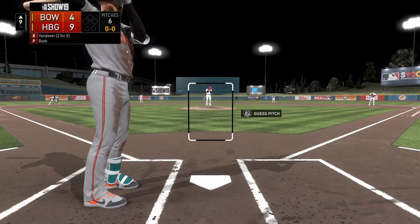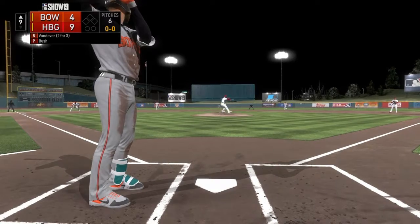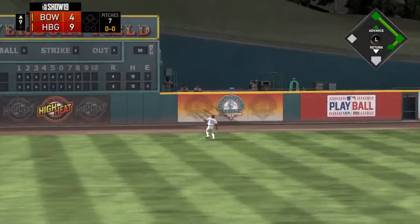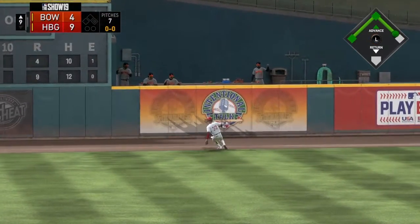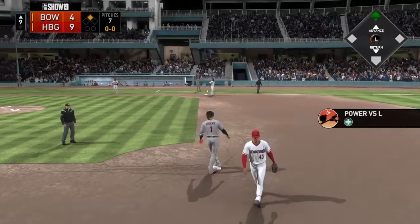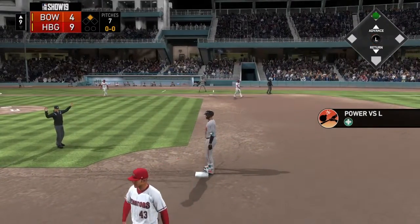Ready once again. Number 1. 2 for 3 with a double on his line so far. Number 1. This is line to left. River's head. He leaps, but he can't get it. It's down for extra bases. And he is into second with a double, his 3rd hit of the night.